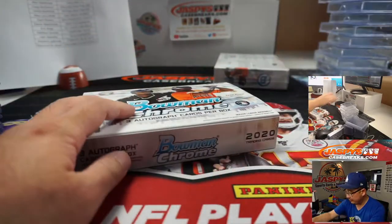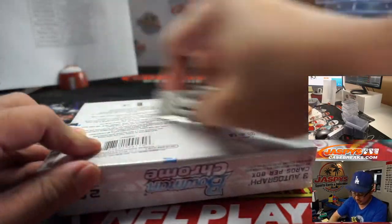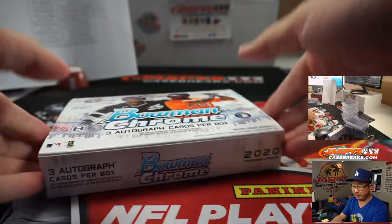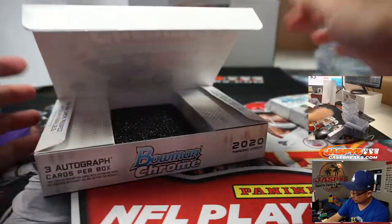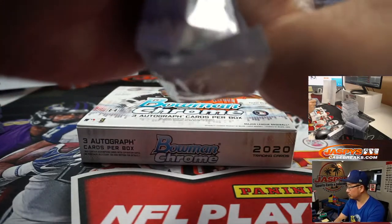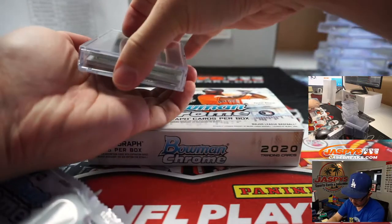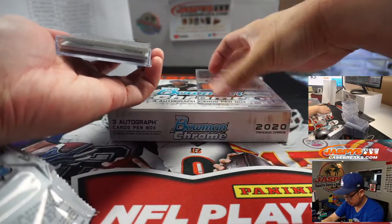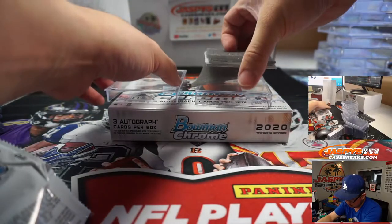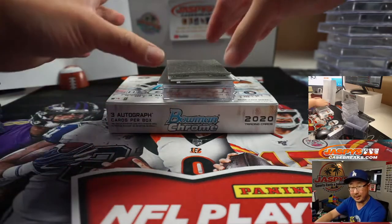All right, and the final box, the final three autos now. Good luck, everybody. More in the store on JaspysCaseBreaks.com. This is Pick Your Team 2. Good luck, everybody.